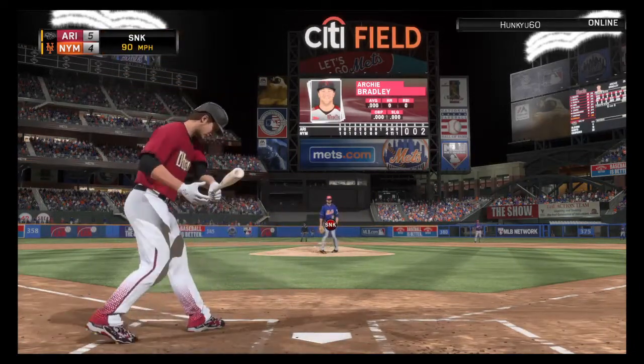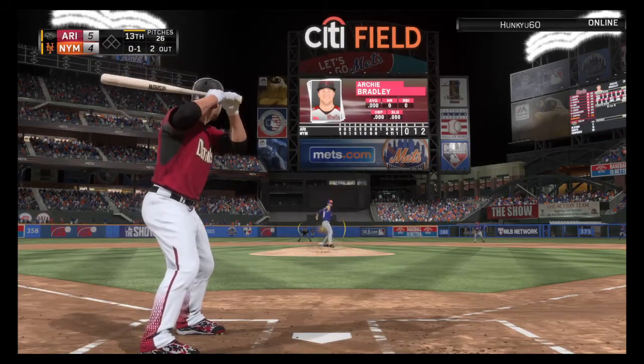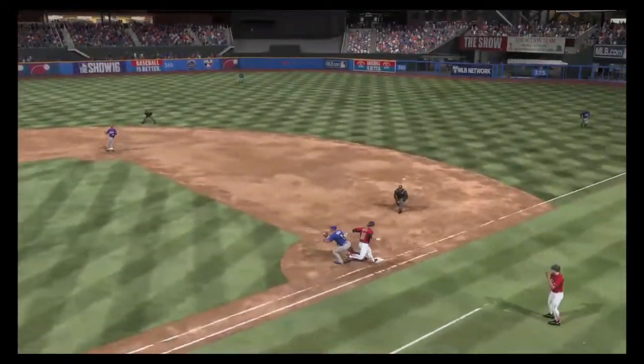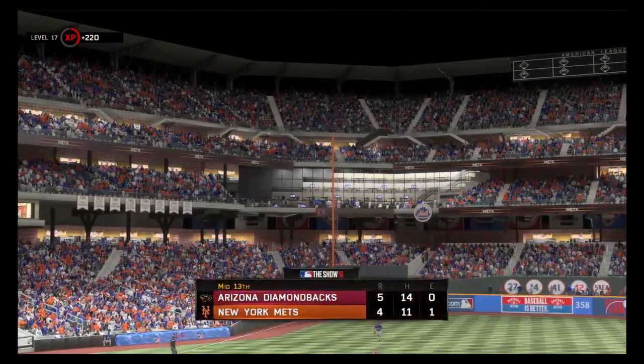Archie Bradley is in with 2 away here as this one swung on and missed for the first strike. Down the third baseline. Oh, what a stop on the slide. He goes to first. Got him. No way. That was awesome.